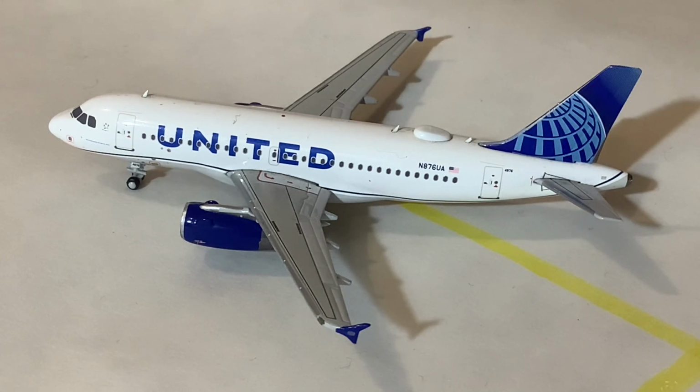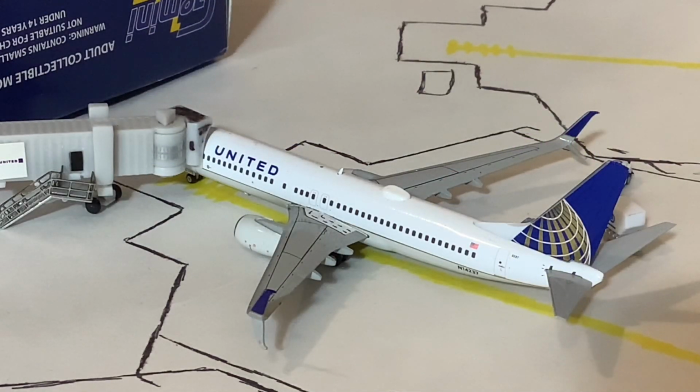We have this United A319, which is currently taxiing in. It just arrived in from Chicago O'Hare, and it will be heading back out to Chicago on the turn later today. And here we have the gorgeous United 737-800. This one came in from Denver, and predictably it will be once again on the turn back out to Denver.